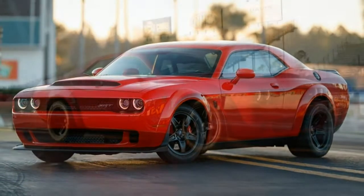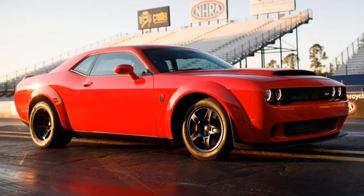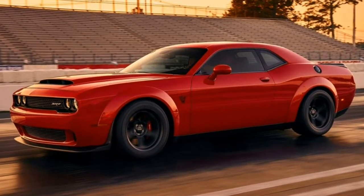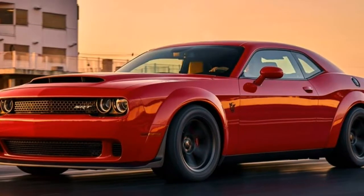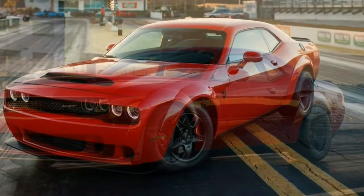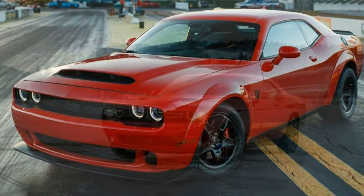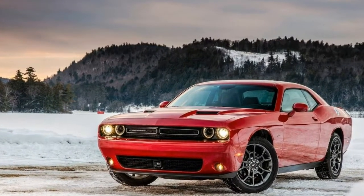The GT employs the same V6 and is the only Challenger with all-wheel drive. On top of the SXT features, it adds 19-inch wheels, fog lights, rear parking sensors, upgraded brakes, heated front seats, ventilated front seats, leather upholstery, a power adjustable and heated steering wheel, interior ambient lighting, an 8.4-inch touchscreen, performance-related in-car apps, and satellite and HD radio.